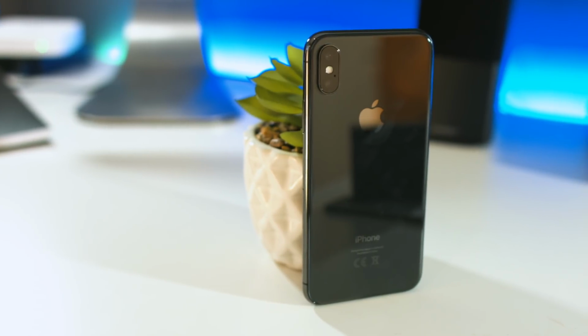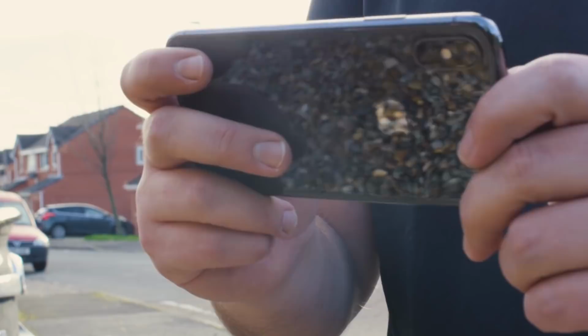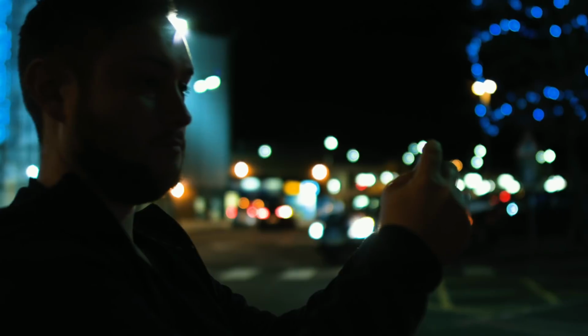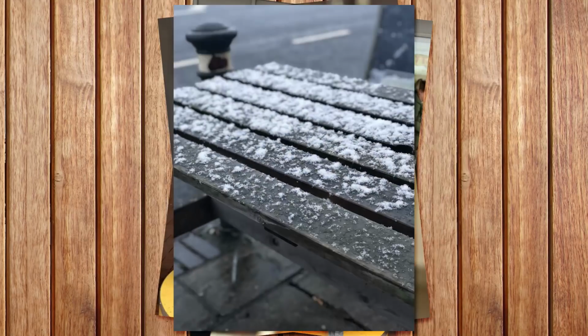Both lenses are now optically stabilised, which means shots are buttery smooth when filming. It also helps with low light performance, and means I now get portrait mode, which was one of my favourite features of the iPhone 7 Plus and 8 Plus. Now that I've got it, I've been using it every chance I get.